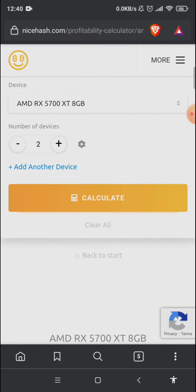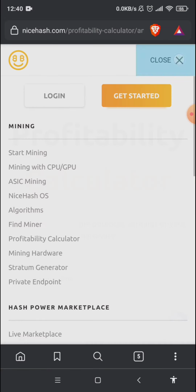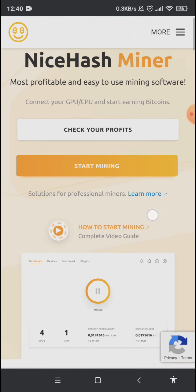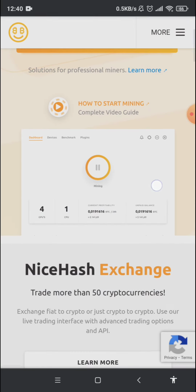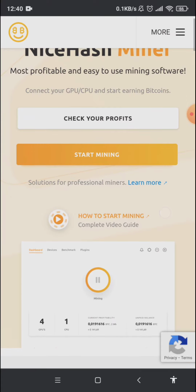So if you want to go for it, then you'll go back to the website and make an account, and you press start mining and it'll download all the apps for you, etc. It's pretty straightforward. You just follow the steps. It took me about 2 minutes to set up on my new computer. It's not that difficult at all. So that's how it works basically.